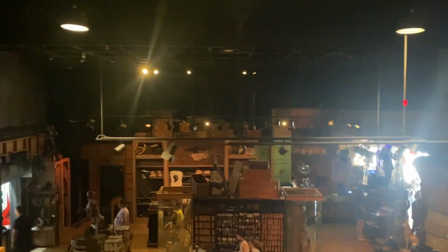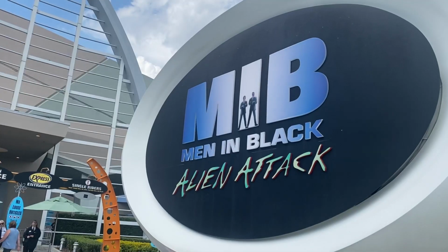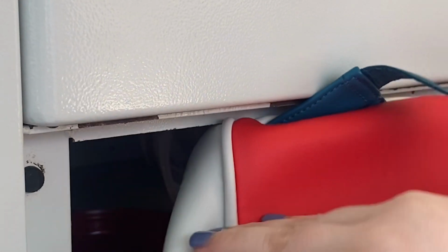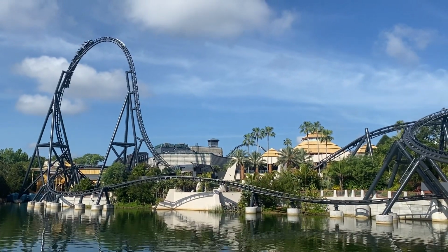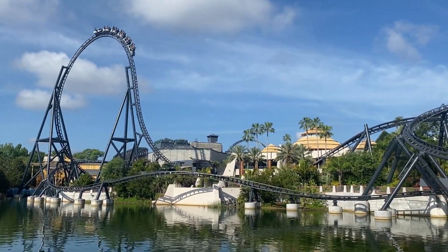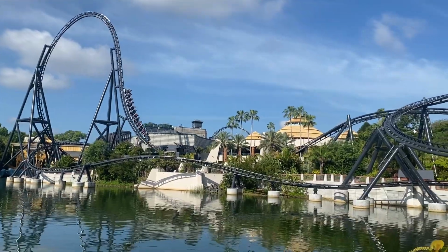Personally, it's my recommendation to try and limit the amount of stuff that you bring to Universal Orlando to what can fit in one of these lockers. Generally, an average-sized backpack or a Loungefly can fit in one of these lockers. And keep in mind, if you are traveling with a group of people, each of you gets a complimentary locker, so you can use multiple for your group each time you go on a ride.